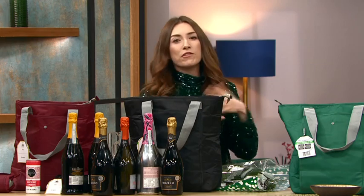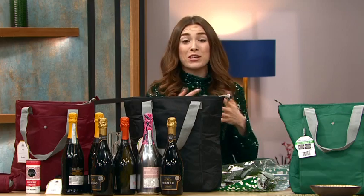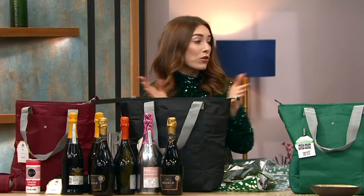It can't leak. So if you ever bought a rotisserie chicken and you've ended up with chicken in the back of the car or whatever it might be, you might have a carton of milk that could even split. There's no risk with that because once you've done that zip up, as long as it stays upright, you're not going to have any leakage.